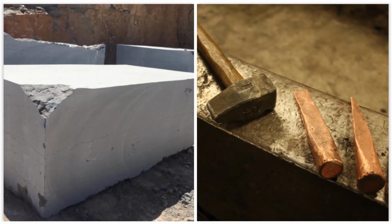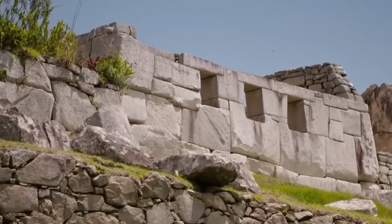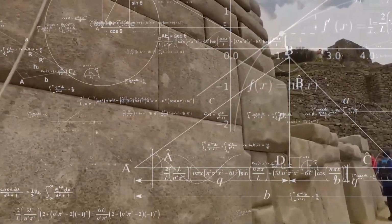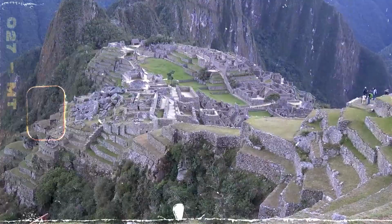Granite is very hard. Copper is soft. You cannot cut granite with copper. It would be like trying to cut a tree with a piece of plastic. The math just does not add up for the tools we think they had. The mountain was reshaped by a power that we still cannot fully explain.